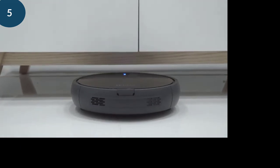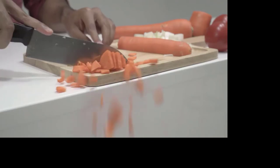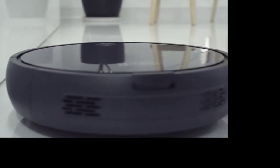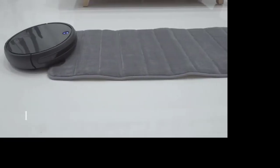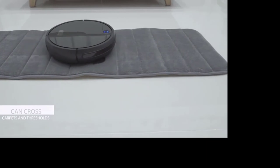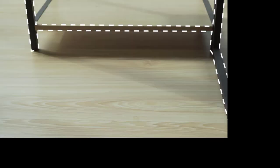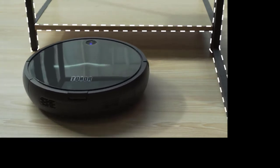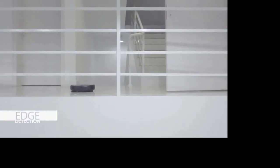Robot vacuum cleaner. Its low profile allows it to clean under furniture with ease, meaning you don't have to. With its dual rotating brushes and superior suction, it makes keeping your home clean that much easier. Its wide array of sensors means that it can automatically avoid all obstacles in its path. And its edge detection technology prevents it from falling off high surfaces.